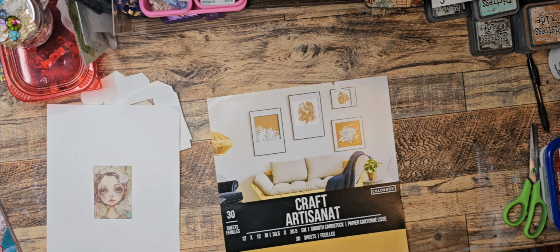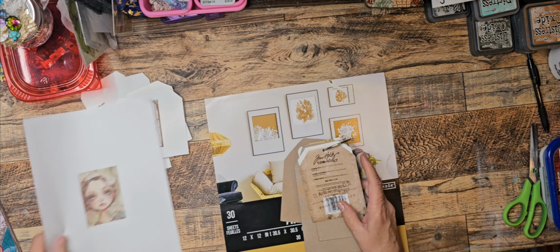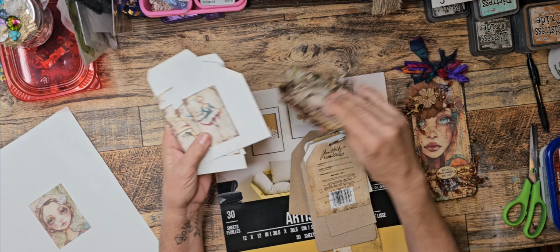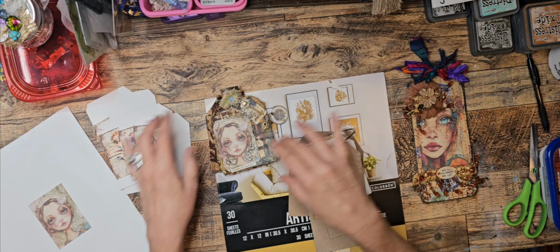Okay, let's get this party started. What I do, and I'm just going to show you real quick, is you have to decide on your images. Do you want to make little ones? Do you want to make big ones? What size do you want your tag to be? And then you're going to cut it to that, okay?